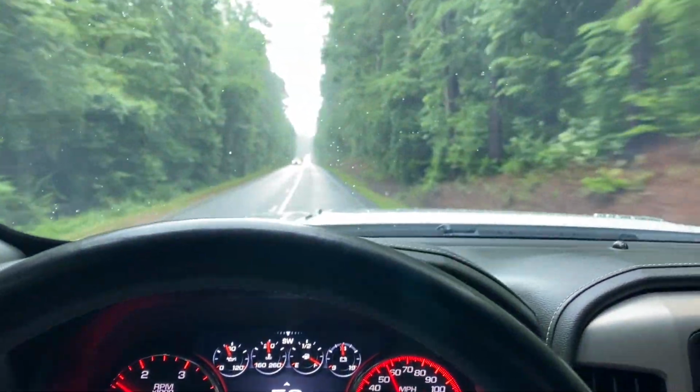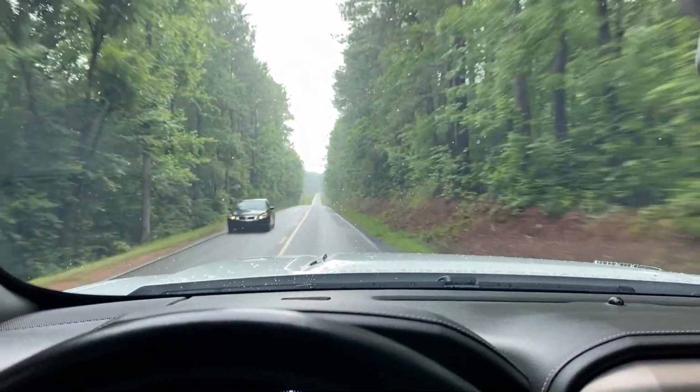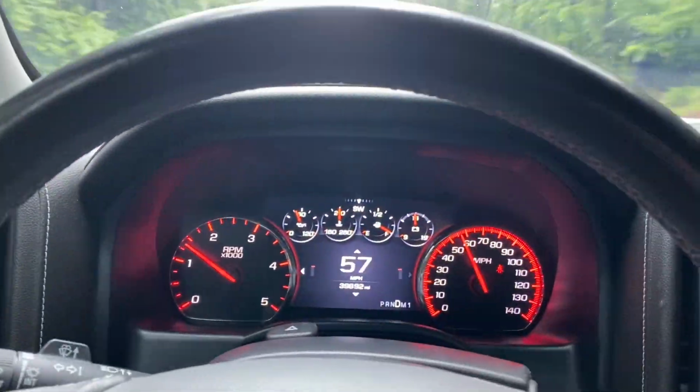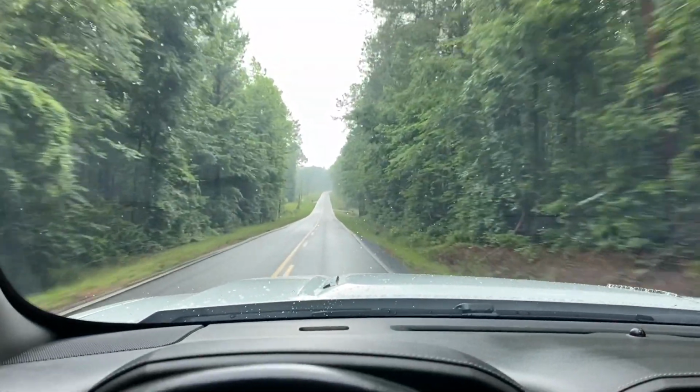This is me running close to 60 miles an hour or so in the Duramax. As you can tell, the Mud Grappler has an extremely loud roar to it.